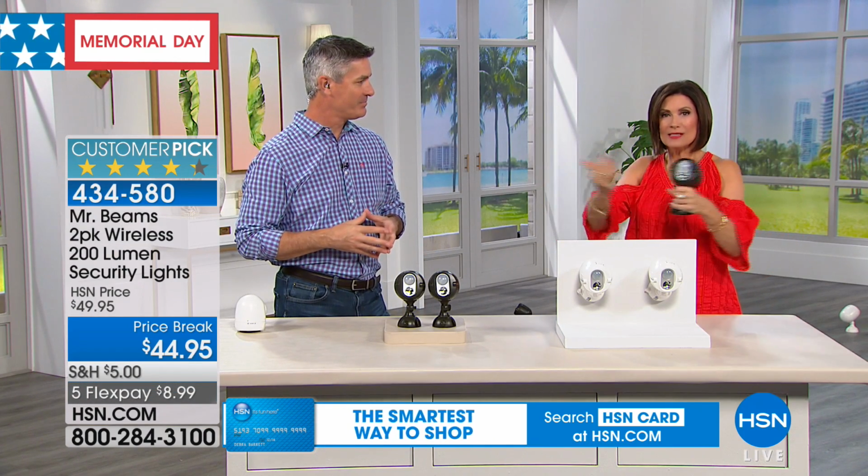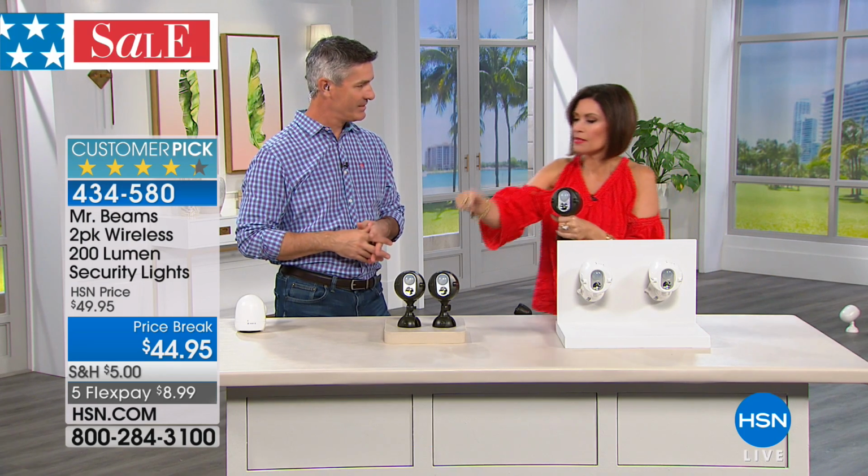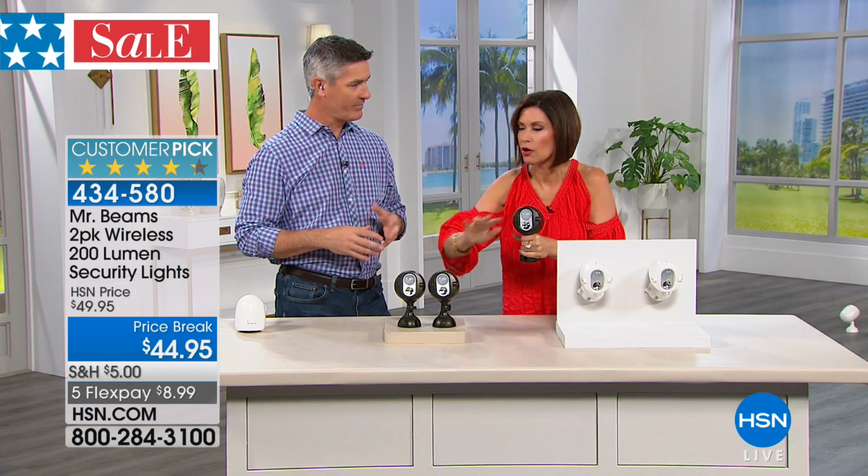Mr. Beams is in the lighting business, okay? They're so good at it. But what I haven't seen is where they make a complete system. So if I put this one on one, and I put this one on one, and I put this one on one, they will all come on at the same time. No matter which one gets activated through motion, if it senses motion, all 3 lights are going to come on. So just think about how secure that's going to make you feel when you come up to your house.